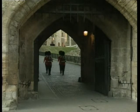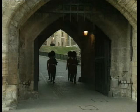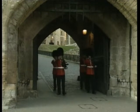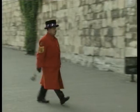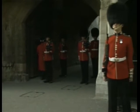The day comes to an end with an ancient and private ceremony, the ceremony of the keys. The chief Yeoman Warder, escorted by the soldiers of the Tower Guard, formally locks the outer gates to the Tower.